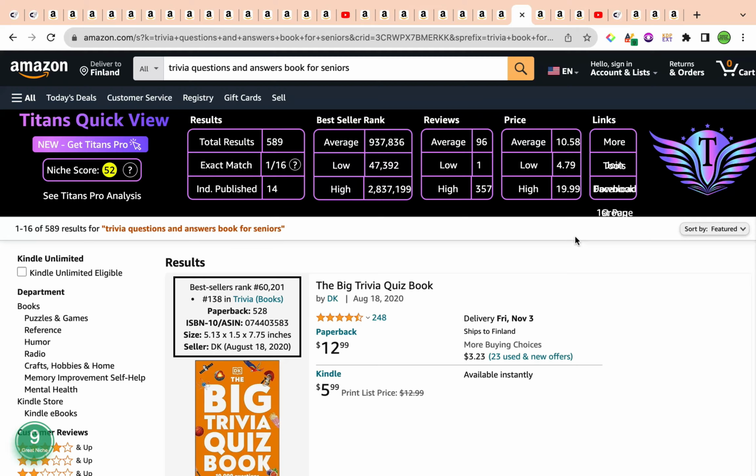And the third keyword for the day is trivia questions and answers book for seniors, and it has a keyword niche score of 52 and a keyword niche score of number 9 for by Amazon Scout Pro Chrome extension, which is the highest on the scale in terms of keyword niche score. And I'm quite happy with both of the scores given by both of the main Chrome extensions. Coming into the total results, that are totaling 589. Average bestseller rank is quite high, but this is a perfect keyword to utilize for your 7 keyword slots.